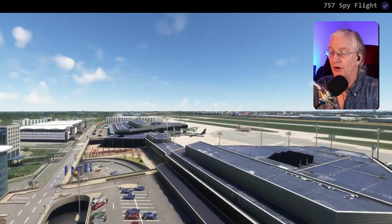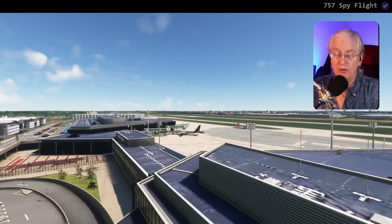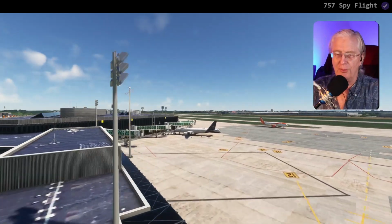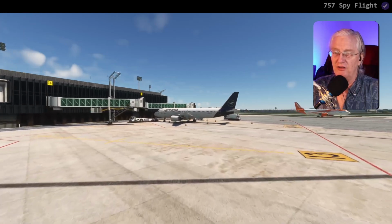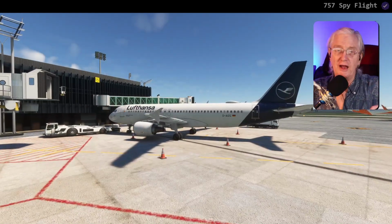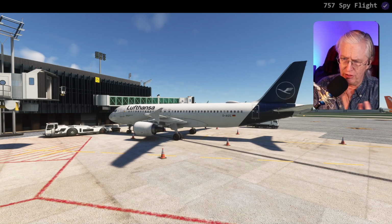Anyhow, we are in the Fenix A320. One of the reasons I wanted to use this airplane, we've got videos just out on the 777 and the MD-11, but I wanted to hop back into the Fenix A320. This is one of the first real totally study level airplanes here, and there's so many things to learn about this, and I picked up a few things along the way.